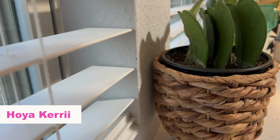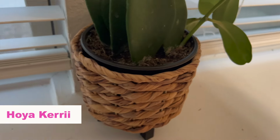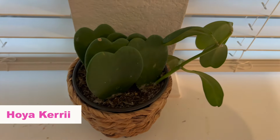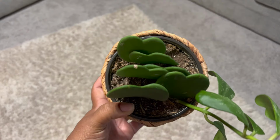Okay, next on the list is my Hoya KERRII. So I have 2 of these. One I got as sweetheart KERRII. I think it was like 4 or 5 hearts in it. And if I knew that whenever they're just the single hearts they don't vine off, whatever, I was fine with that because I've been wanting a Hoya KERRII ever since I started in 2020, and I was like, Nay, it's time, treat yourself. And so I got it, and look at her.